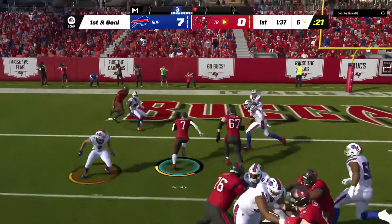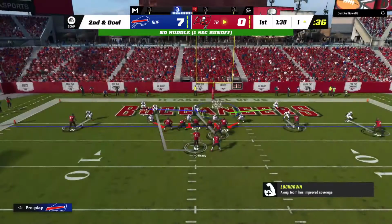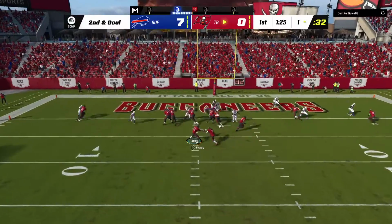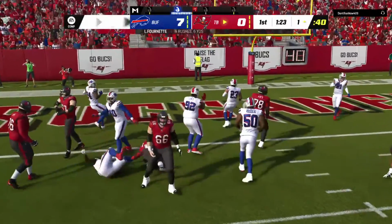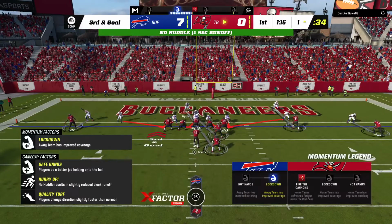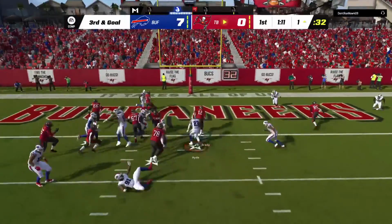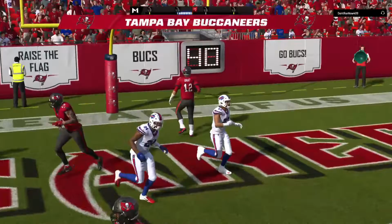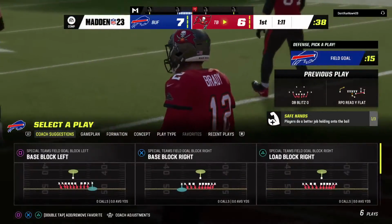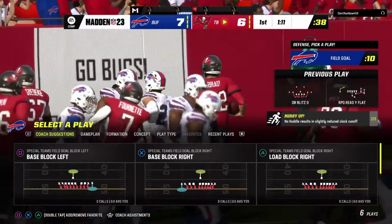They'll try and run for it with Fournette. And he's going to press this one forward as they stop him right around the 1. 2nd and goal from the 1. They'll give Fournette another crack. And he is not going to get in as the big bodies stop him at the 1. And he's into the end zone for a Tampa Bay touchdown. Tom Brady punching it in from a yard away. And the Bucs are an extra point away from drawing level.